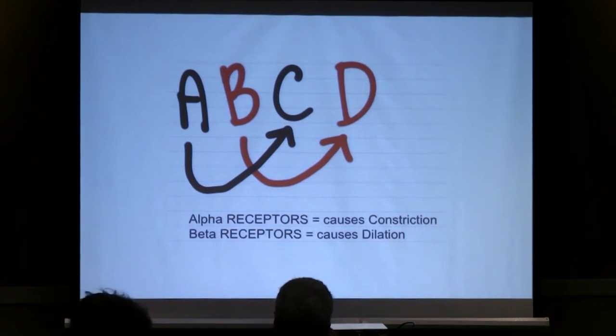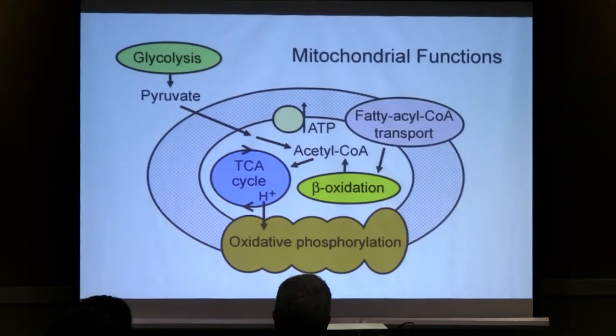So this is the simple ABCs of how to remember what these drugs do. The alpha receptors in the vasculature constrict the vessels, and they're sometimes used to increase blood pressure in the case of acute heart failure and shock. The beta receptors cause dilation. And so there are ways to manipulate either, sometimes with short-acting drugs, sometimes with long-acting drugs, but they ultimately can be used to reduce the workload on the heart.